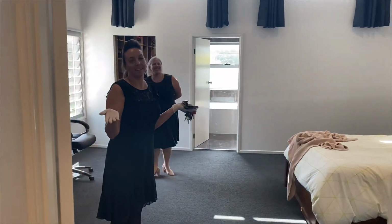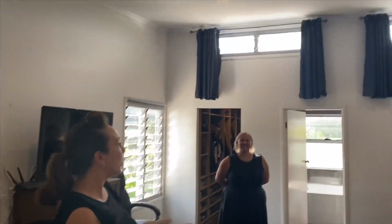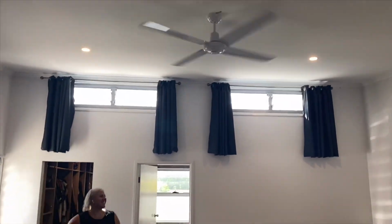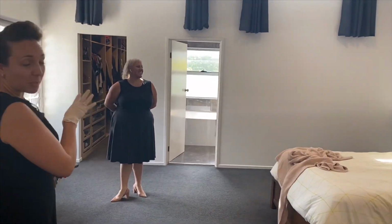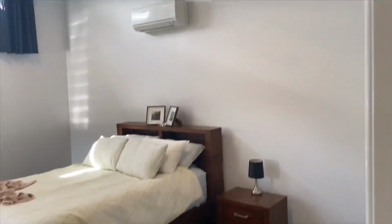Welcome to the master. This is an absolutely huge room. We have a ceiling fan, we have aircon, we have a walk-in robe that's completely fitted out, and we have an ensuite with double spa bath, plus shower, a toilet and vanity. No issues with social distancing here.